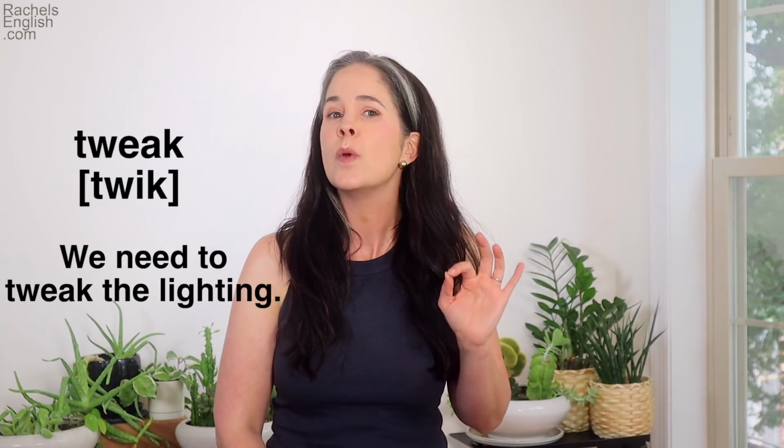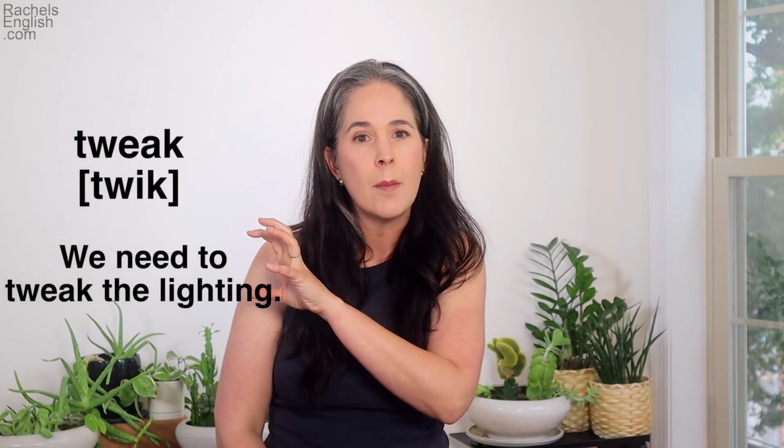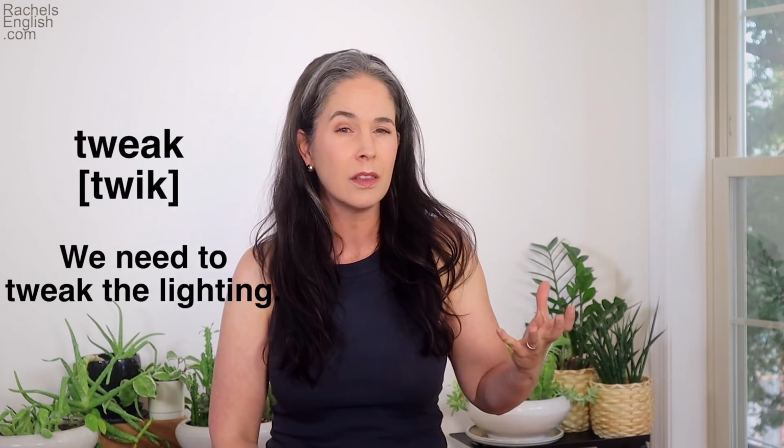Tweak versus twerk. Tweak means to improve something by making an adjustment to it. For example, if I'm in my studio trying to get a shot and the lighting isn't quite right, I might say, we need to tweak the lighting. Make minor adjustments. Turn this one up, move this one a little bit. It's not a major change, just a little something.